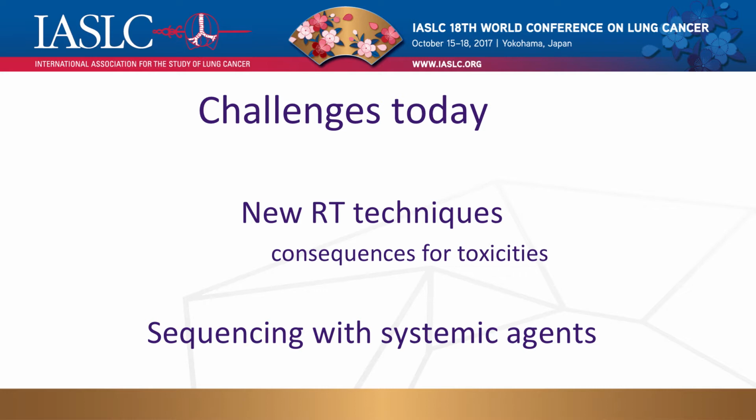But of course, there is also a role for SABR for patients who've got oligometastases, or indeed some metastases as well. It is also important, I think, and a challenge for all of us, to work out with the newer agents, particularly the targeted therapies and immunotherapies, how we need to sequence our treatments. In our multidisciplinary clinics, we do talk a lot about when we should suspend the targeted therapies before embarking on a course of palliative radiotherapy, and when we should recommence them. And I think that's an area where we could certainly do some more research, rather than second guessing that we know what we're dealing with.